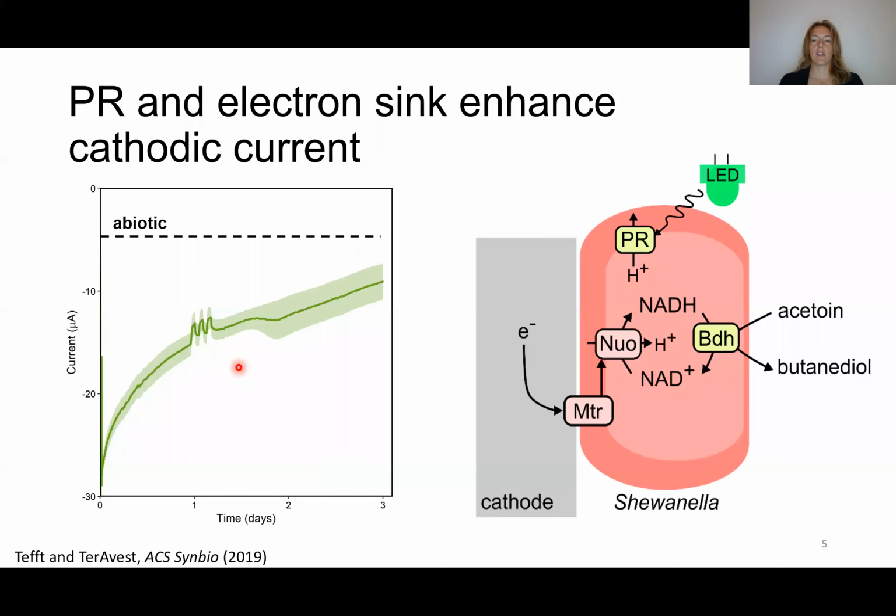And when we do this, we see that our engineered pathway functions as expected. So here in the plot, you're looking at electron uptake from a cathode over time. And this dotted line shows the current we would expect if there were no cells present in the bioelectrochemical system. And the greater the negative current is, the greater the number of electrons that are passing out of the electrode. So a greater negative number means higher performance of the inward electron transfer pathway. So in the green line, you see that over the course of several days, the engineered Shewanella were able to take up significantly more electrons from the electrode than would be expected for just background current.